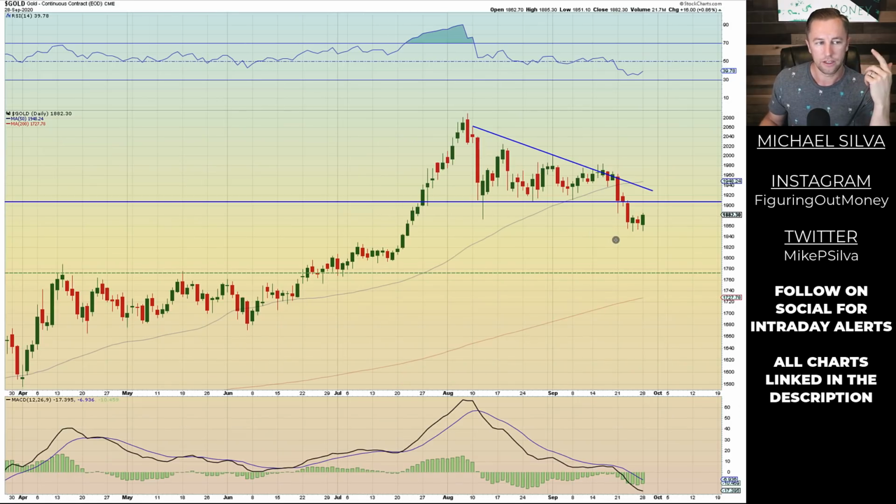Here is gold on the daily time frame. Gold and silver both had a pretty strong day. We are building some sort of a base right here at about 1860. That's a good sign for the bulls, a nice uptick today. We saw a big day down for the dollar, relatively, but we're still holding that 94 level. So I'm looking at this with caution.